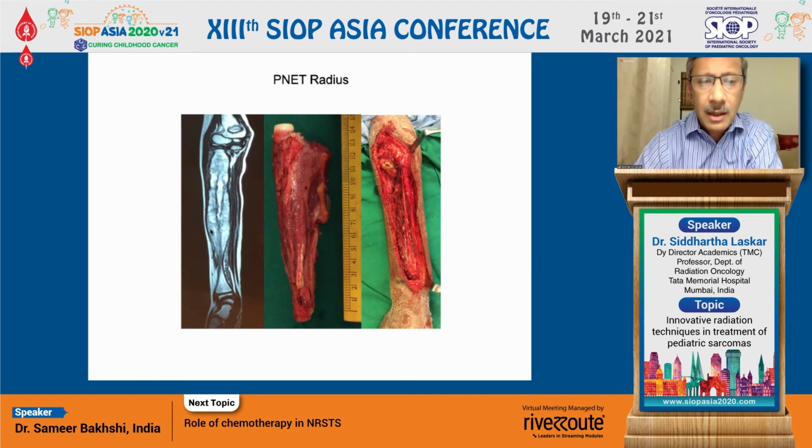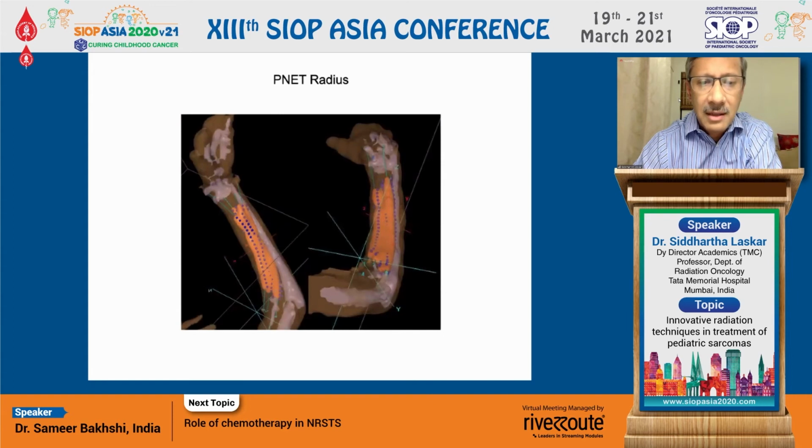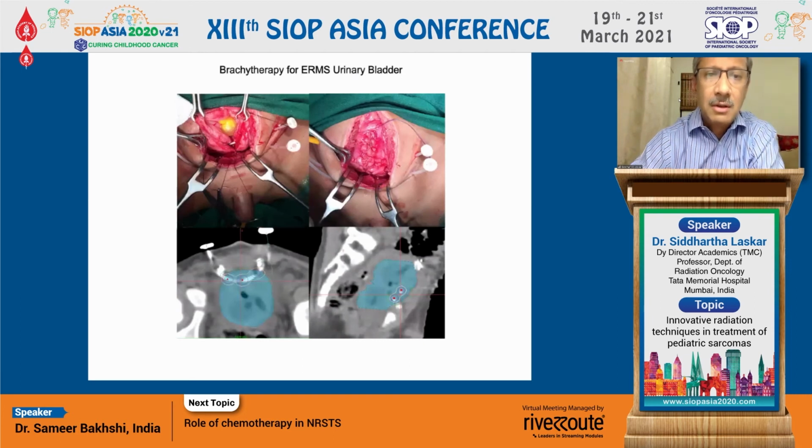Now, this is a young patient with a PNET of the radius with a large soft tissue component. We knew that this patient by our guidelines would merit post-op adjuvant radiation therapy, but we were worried about the toxicity of external radiation. So after chemo and excision, we did interstitial brachytherapy to reduce the dose to the surrounding bone, and we were successfully able to reduce the dose to the surrounding bone.